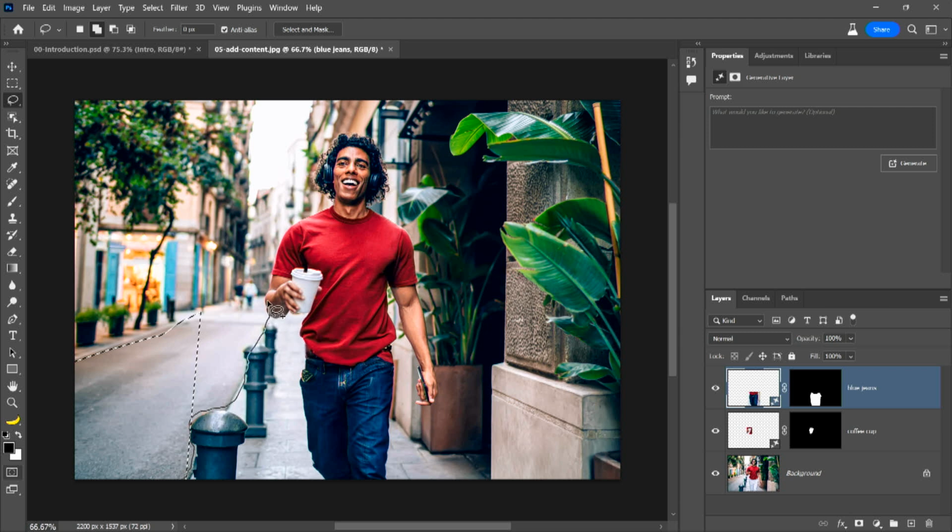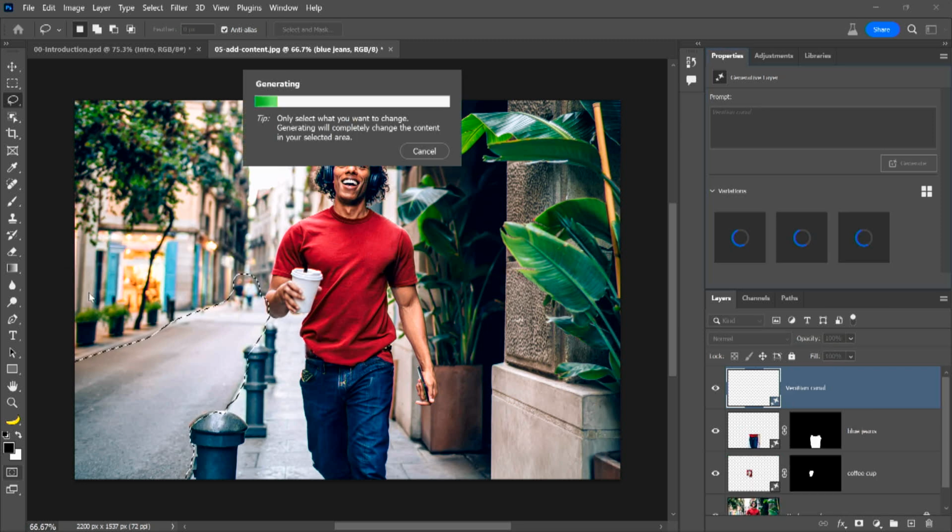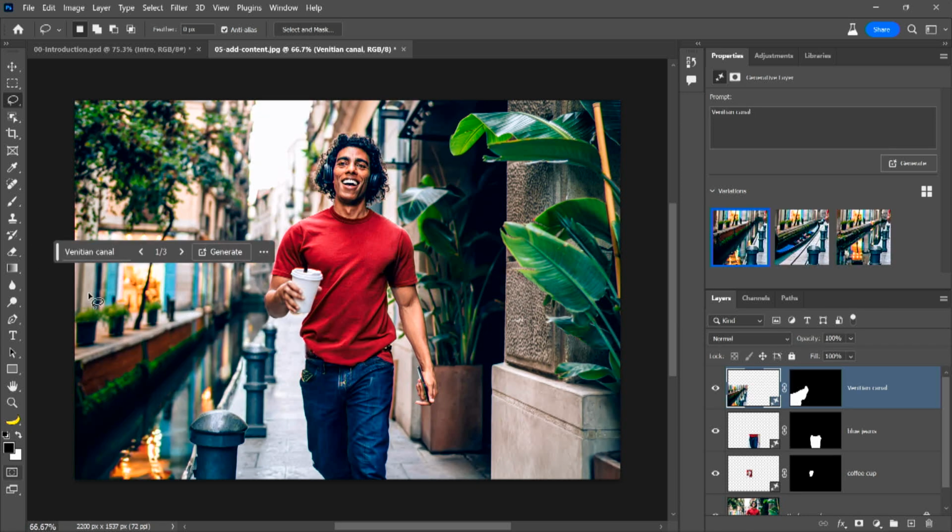What I'm doing here is now I'm going to select the street here, like so, and I know this is like the worst selection I've ever made in my life, but I think it'll work. Make that selection, go to Generative Fill, and I'll type something like Venetian Canal, and then click on Generate, and we'll see if it works. And I'm also trying to remove the couple that's walking there in the background. So we'll see what that does. It'll just take a second, and there you go. We got a Venetian Canal.